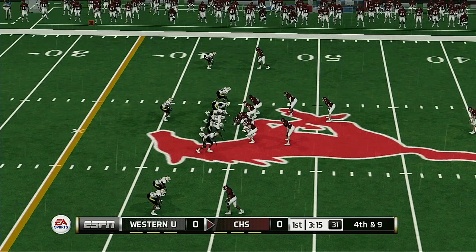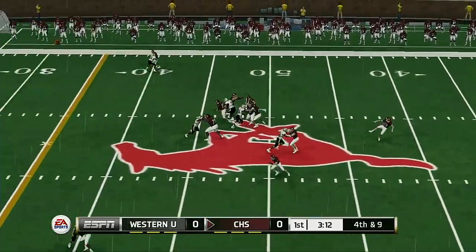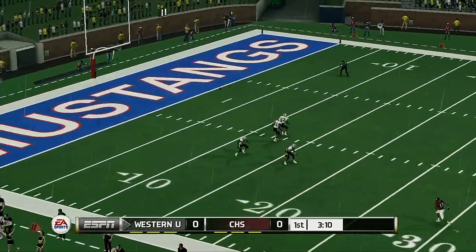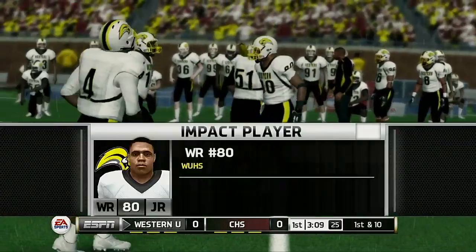This punt, if he gets it where he wants, it can really change the field position in this football game. So this one goes into the end zone, and that'll be a touchback.